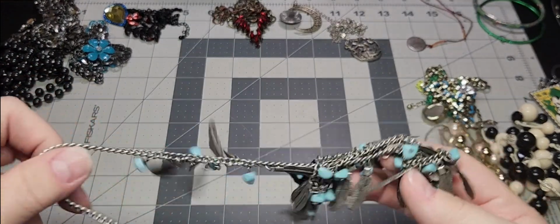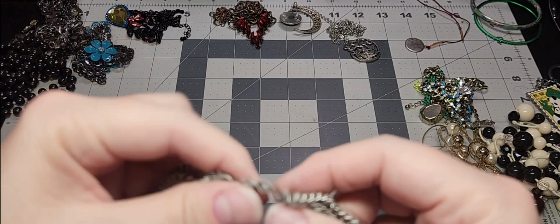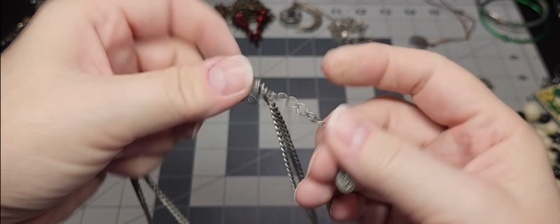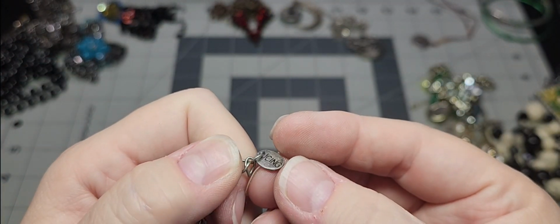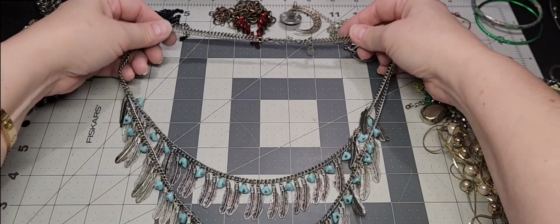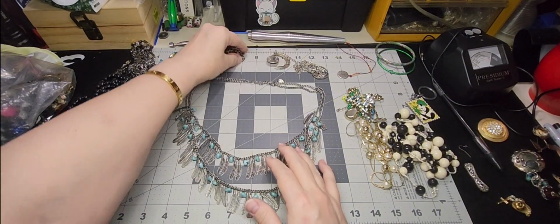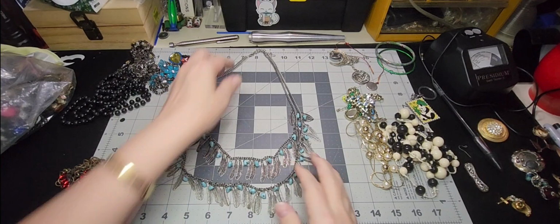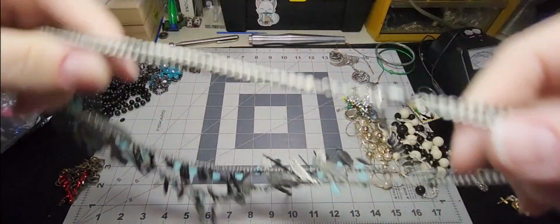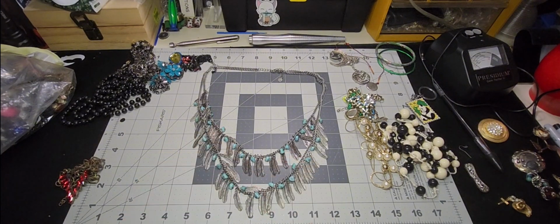Okay, now we can do this big ol' one, which looks to also be Claire's. Somebody really liked going to Claire's. Oh no, this is icing. There you go. We're gonna have to back out for this one. That's big. So this double chain that I have backwards has a nice tone to it when it jingles.